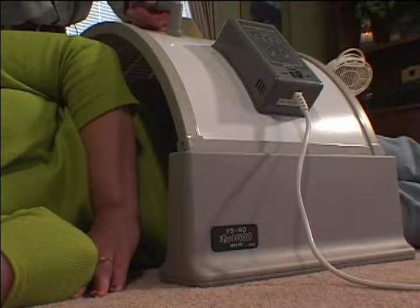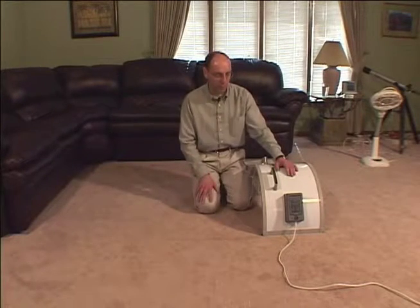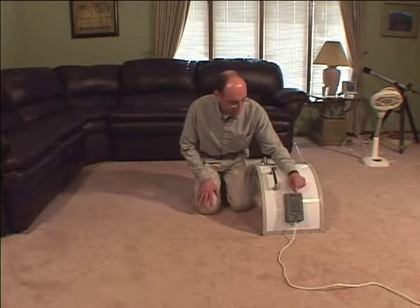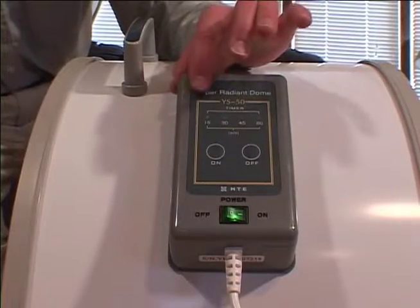Now we're going to demonstrate the proper use of the hothouse or far infrared or fur dome, different names that people use. There's a button on here. You turn it on like that and it makes a signal. It goes beep, beep, beep, beep, and it goes all the way up to an hour, but it's not actually on until you press the on button there.